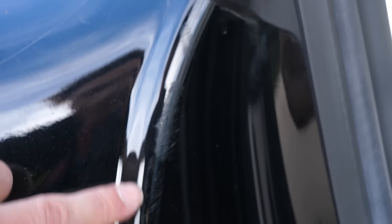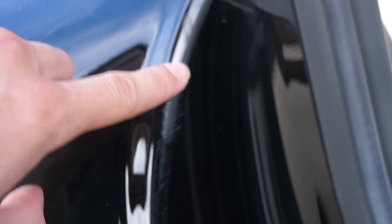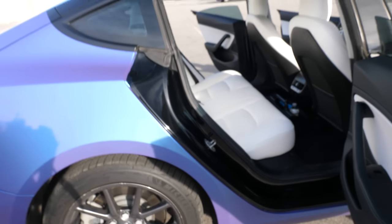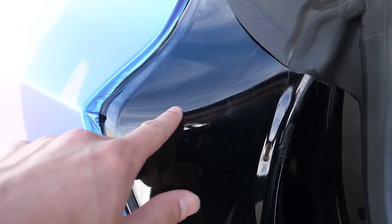This is mostly from people carrying backpacks or having luggage or suitcases or even baby chairs, whatever they're called, and they just kind of throw them in the car. So unfortunately, not just the vinyl is damaged, but the paint itself. This actually will buff out, I'm pretty sure, so it could be worse.